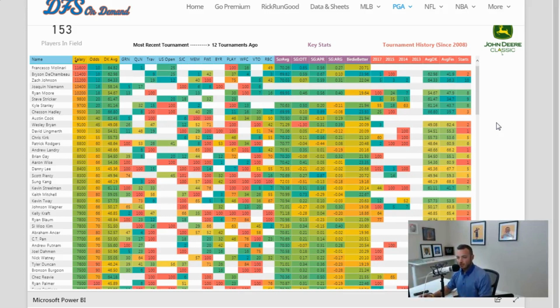Leading the way is Francesco Molinari, coming in off his win at the Quicken Loans. He won on the Euro Tour as well. So even my cheat sheet doesn't show how hot Molinari has been. The only knock against him here is that he's only playing this event to fulfill his... This is that new rule on the PGA Tour where you have to add a new tournament to your rotation every 4 years. It's the strength of field condition. So that's what he is fulfilling this week.